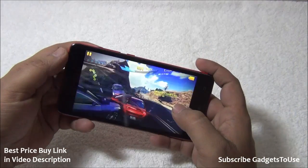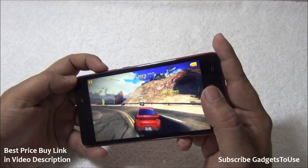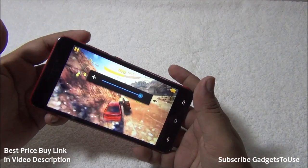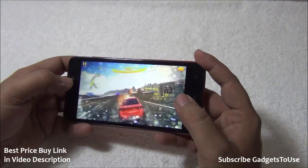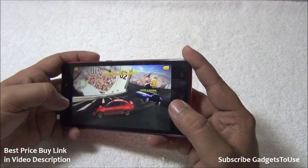And there is no problem with the game playback with this graphic intensive game. I can turn on the volume to full. And as you can see, you can play this game without any issues on this one.